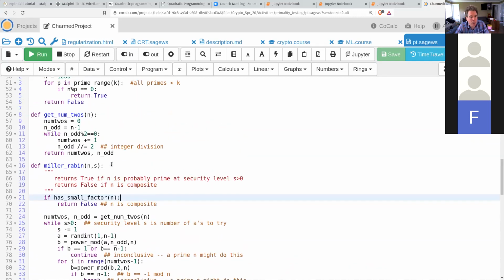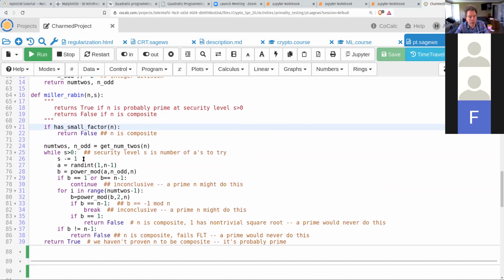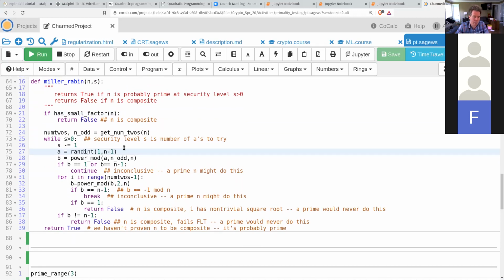And now you have to do this thing where you divide out all the 2's, and then you report back how many 2's there are, and then give the odd part too. This while loop is going to be choosing a bunch of A's at random, and the security level S is just the number of A's to try. So let A be a random number here. The way this random function works, it could possibly return n minus 1. So it's some number between 1 and n minus 1, including n minus 1. That's unusual for Python, that the right endpoint could be included, but that's the way they wrote it.